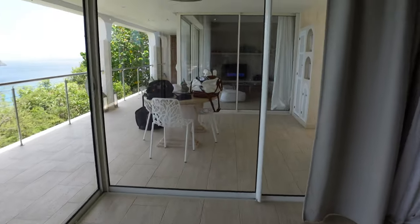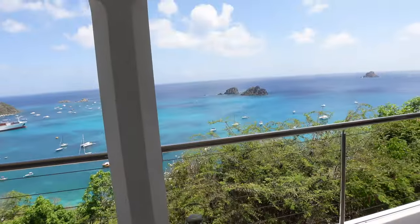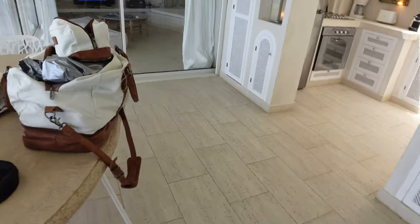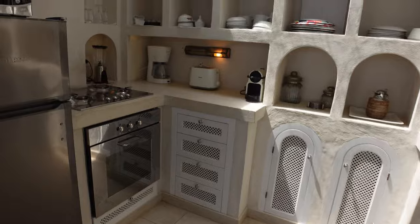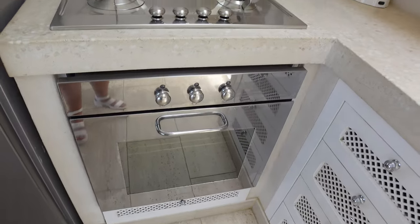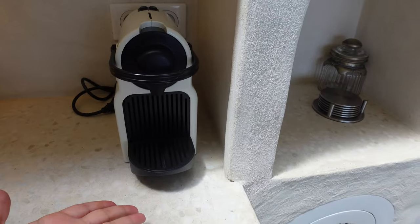And this is our little kitchen area I'm gonna take you to. You can't even tell that I'm inside, but now I'm going outside. So this is our kitchen table. Don't mind all of our travel things. We literally just got here right now. So this is our outdoor kitchen. We have our fridge, microwave, stove, oven, a blender, coffee maker, toaster, and Nespresso machine.